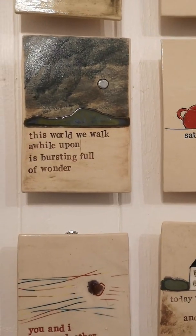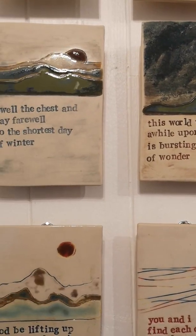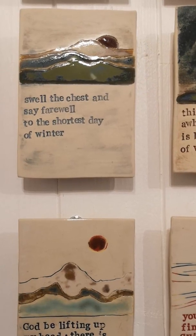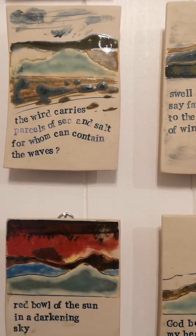I guess people are just looking for meaning at the moment, aren't we? We're looking for something that allows us to connect and find a way of reaching out to people at a distance. So I suspect that a lot of these have been going to friends and family that we're separated from, which is just such a privilege to play a small part of during these times.